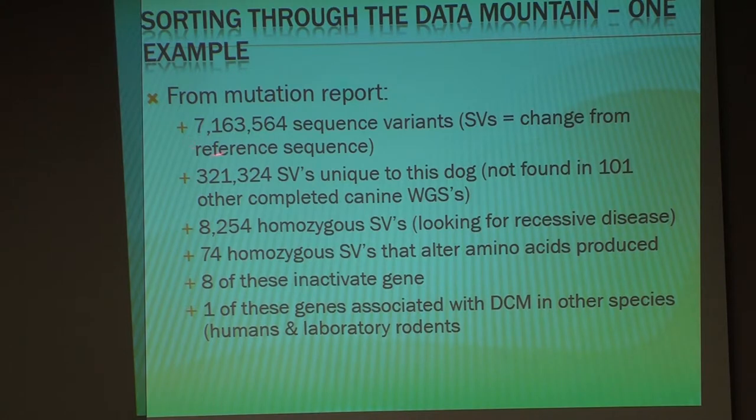initially there were over 7 million sequence variants or changes from the reference sequence, okay? That's way too much for us to find anything from. So then we say, okay, which of these sequence variants are unique to this dog? They're not in the other whole genome sequences that we've done, because all of those other dogs don't have this disease. So then we had 321,000 sequence variants that were unique just to this dog. Okay, so now how many of those are homozygous variants? Because we're looking for a recessive disease.